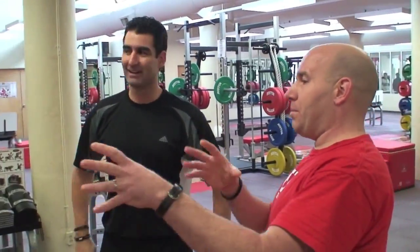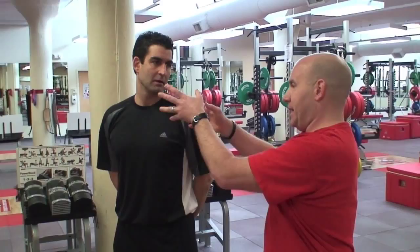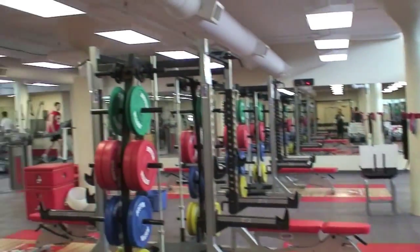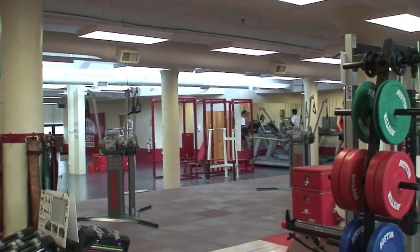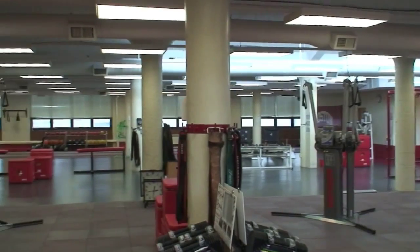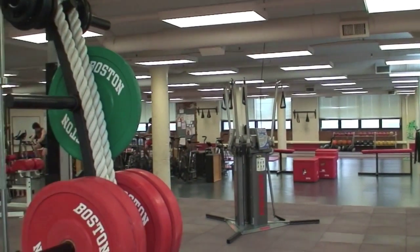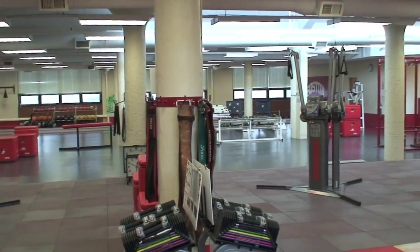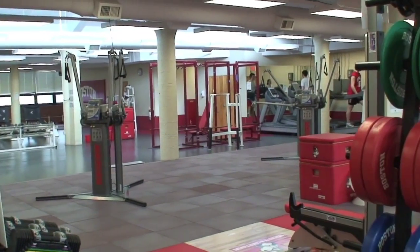You know what I mean? You have that too? We don't, but we have grouped them in a space where we do have 3 areas. You know, the Kaisers are kind of universal for the 3 weight rooms, so to speak. We have 1, 2, and 3, but we'll use them accordingly to whichever team needs them at that time.